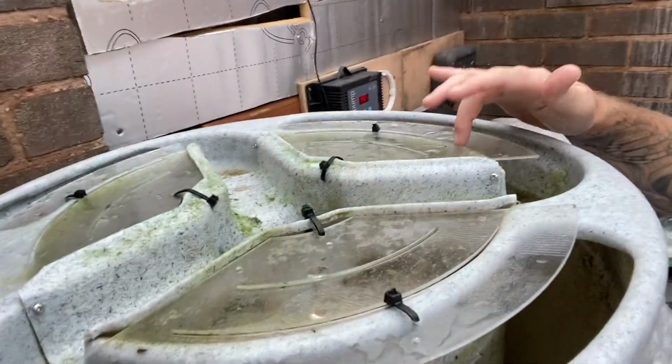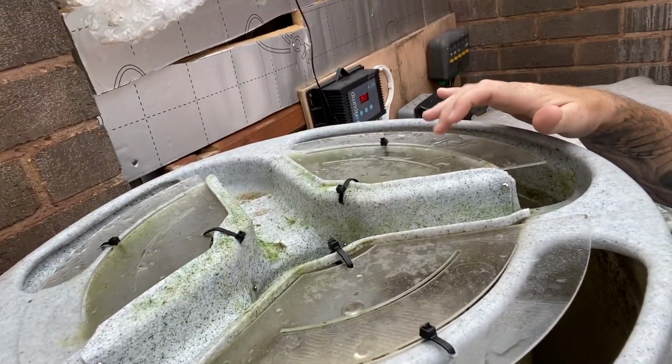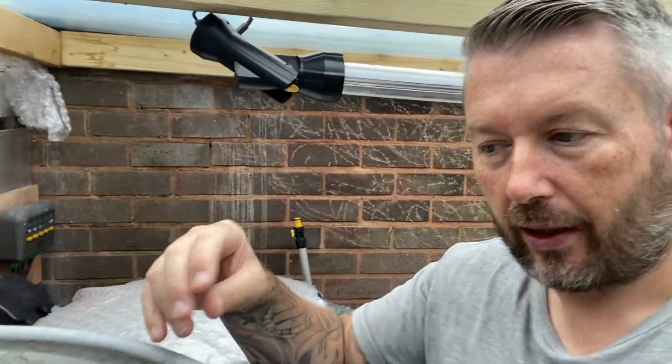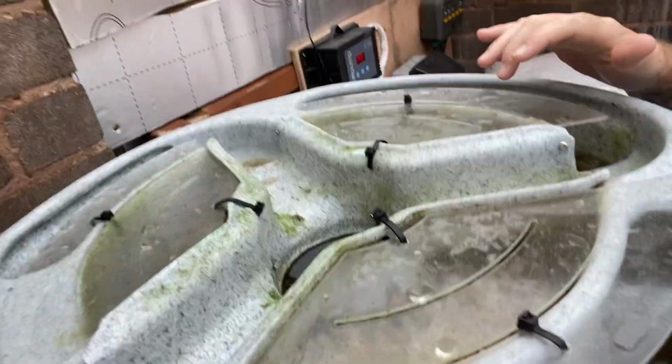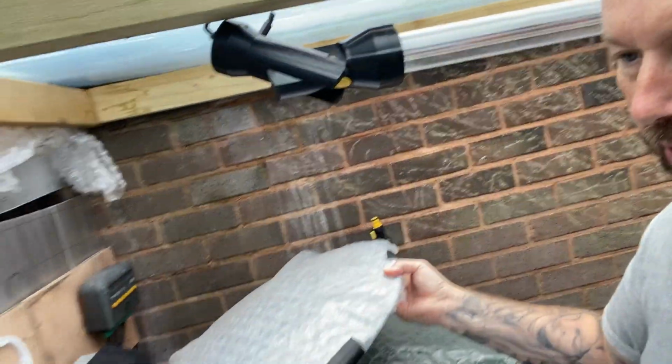What else was there to tell you? Nothing really. Glad I got these covers. Not had any accidents since then. These have pretty much saved my life because of the amount of times I forget what I'm doing, leave the thing bubbling over, and end up with the media all over the floor. So these things are a great little buy if you haven't got any, worth getting some. Put the covers back on.